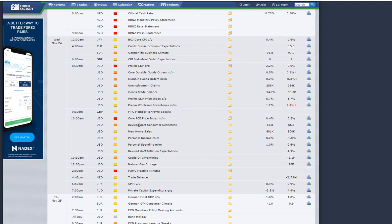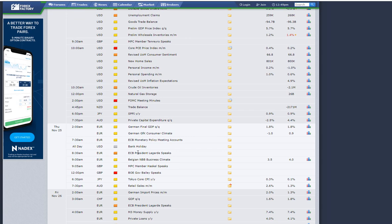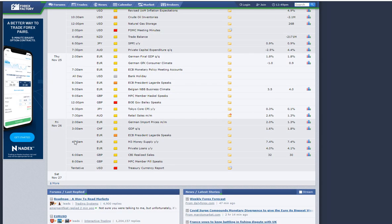At 10 o'clock, we have core PCE price index month over month and revised University of Michigan consumer sentiment. Those two could add volatility. Also at the same time, new home sales, personal income month over month, personal spending month over month, and revised University of Michigan inflation expectations. At 10:30, crude oil, and at 12 o'clock, natural gas. We don't trade either of those. At 2 o'clock, we do have FOMC meeting minutes, so that could get interesting. And then, of course, Thursday is a banking holiday, and Friday markets close early.